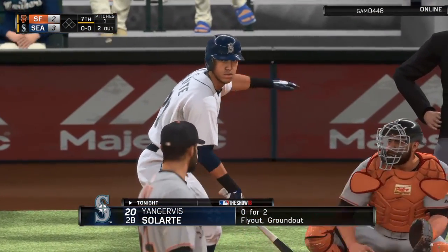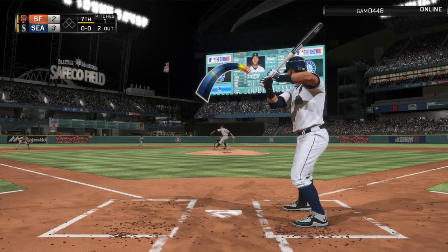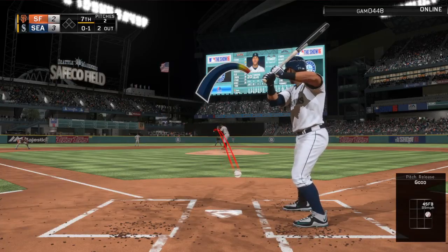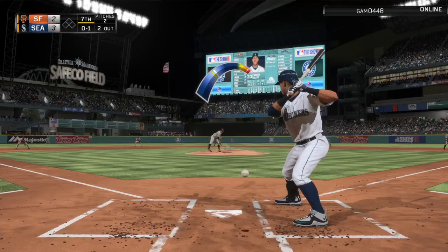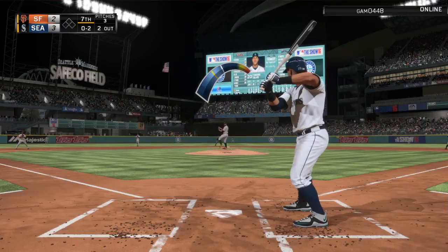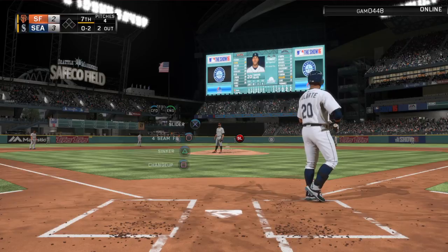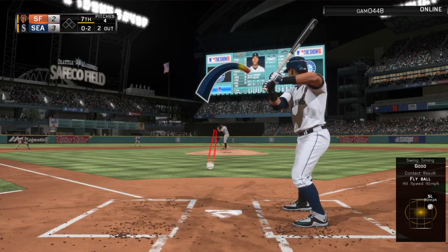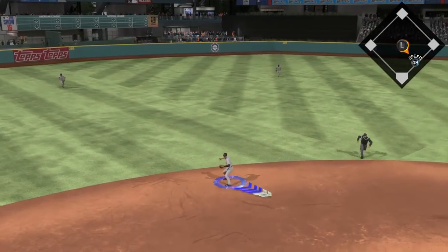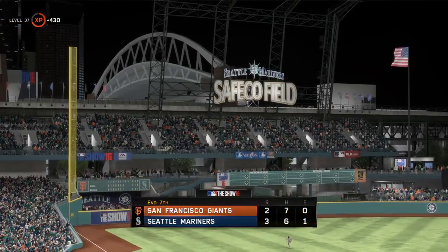Yangervis Solarte comes forward to bat again. He was the victim of a double play last time around. Well, 2 outs here, so not going to happen again at least. And he starts the number 8 hitter with a strike, 0-1. That's taken. Now it's 0-2. 3 runs, 6 hits, and 1 error in the ballgame for Seattle. Protecting on 0-2, so we'll do it again. To short, hit hard. Oh, and it eats him up a bit. And a good effort as he's able to stick with it and get the 3rd out of the inning.